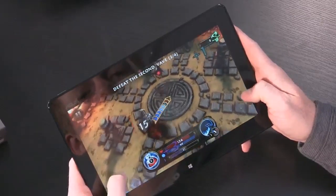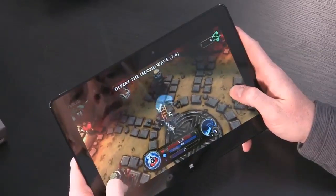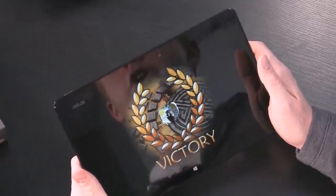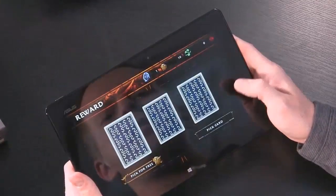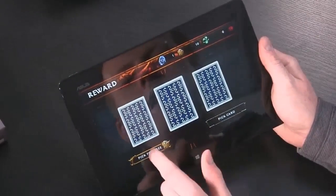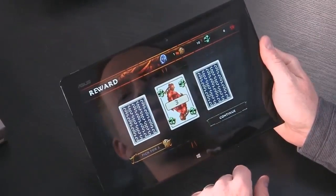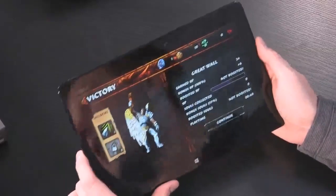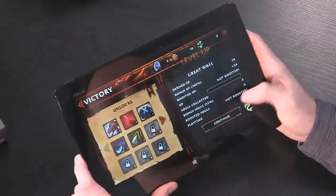And again, I don't know how interesting this will be until we get larger name titles out in the store. But it looks good. It looks like it has capability to do some interesting stuff. I'm not sold on this game, I guess. It's fair enough to say. But again, we're still a few days from the official release, so we'll see how it all works out.